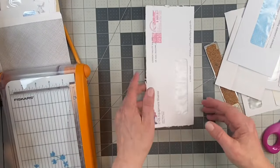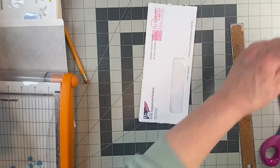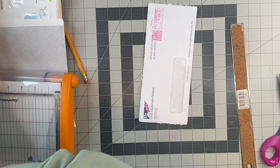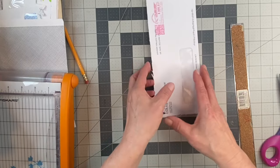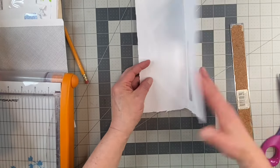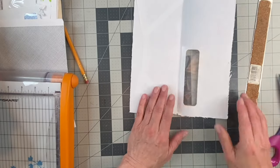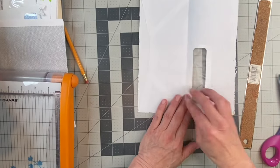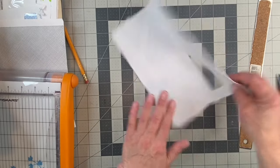So let me show you. Now you can play around with it. And I'm going to show you some of the things that I have done in the past and how to do them with what you have to work with. All right. So let's just say I want to just make this a flip and a pocket.